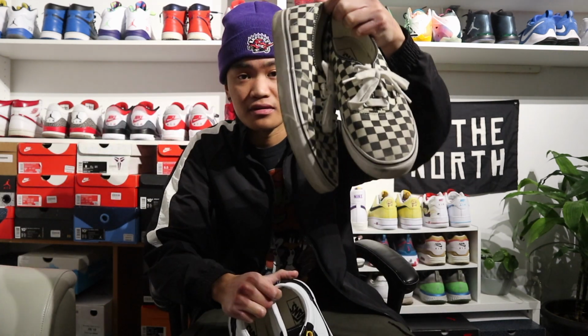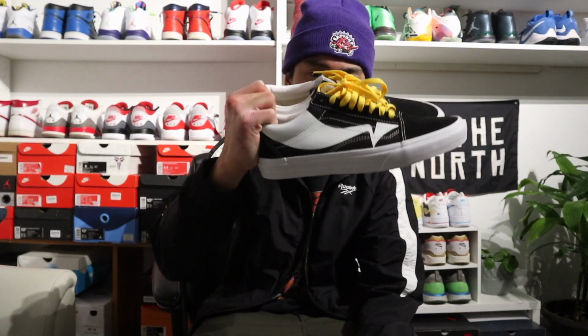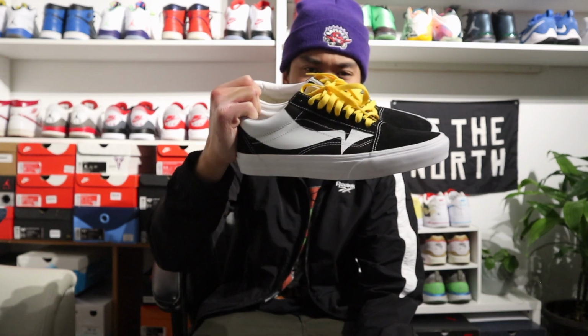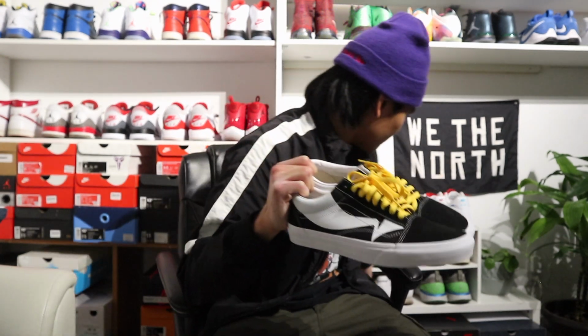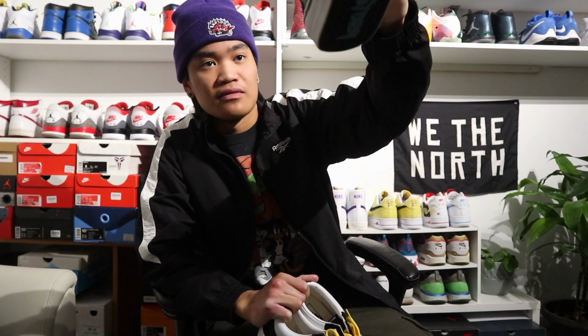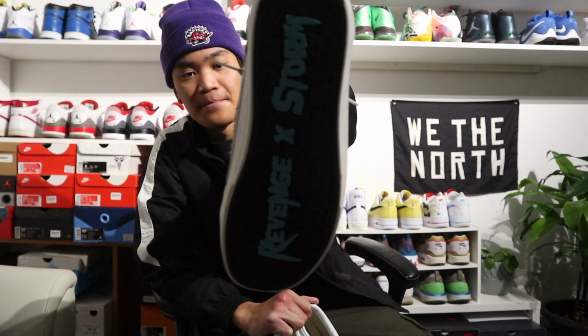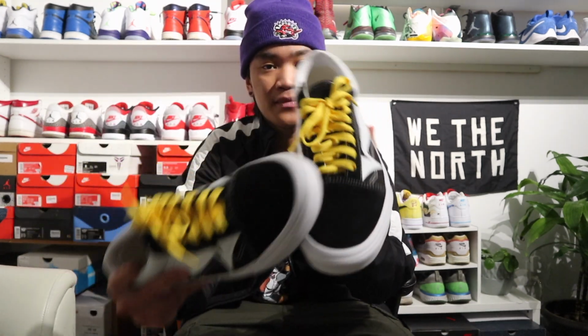And I do have some honorable mentions, which is just a pair of Vans. I beat these so much, look at these. These I actually recently got, I just like the look of them. They kind of look like the Revenge Storms, which are these bootleg Vans. To be honest, I don't even know why I bought these. But overpriced Vans right here. ASAP Rocky, you would always do the yellow lace swap. So that's what I did.